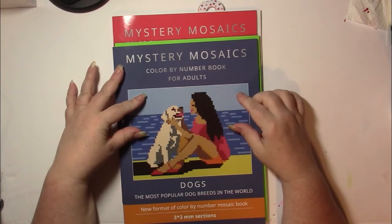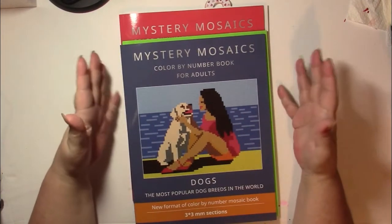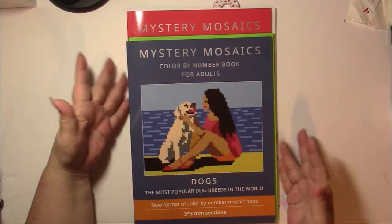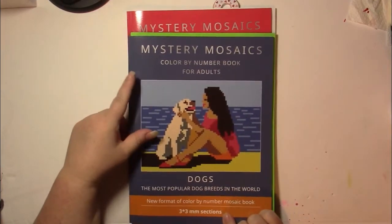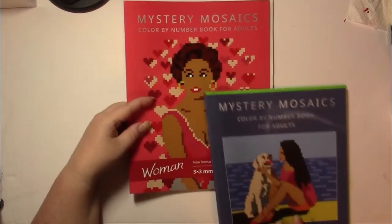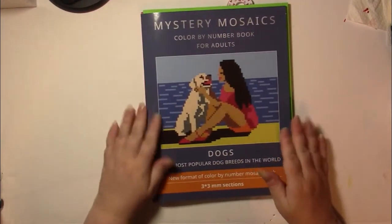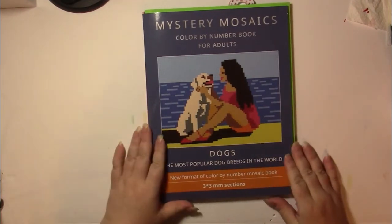These are the second two books. I've already introduced you to number one in this series, called Passion, and we have number two, though they're not numbered. I'm just telling you the order they were published. We have number two, which is Dogs, the most popular dog breeds in the world, and the other one is called Woman. So I'm going to use this one to show you the format of the books, and then we'll just quickly take a look at the second one.